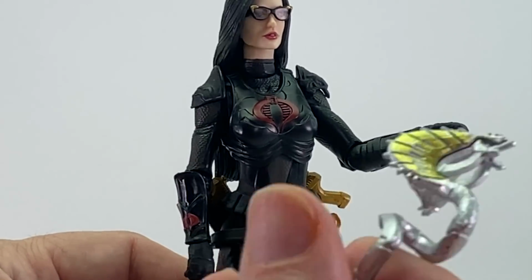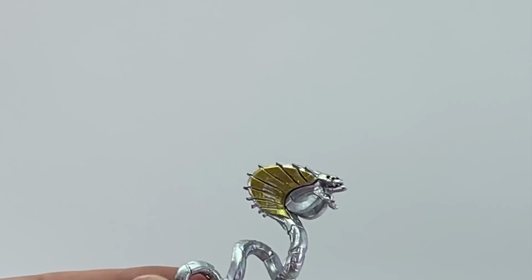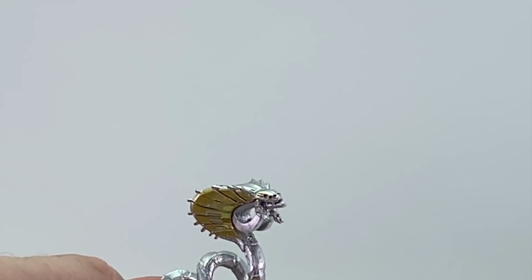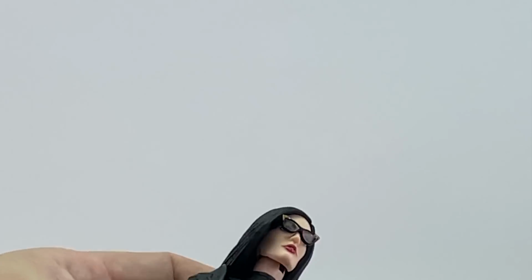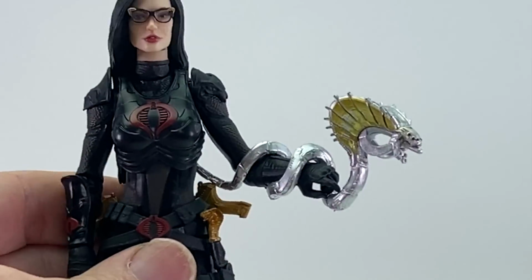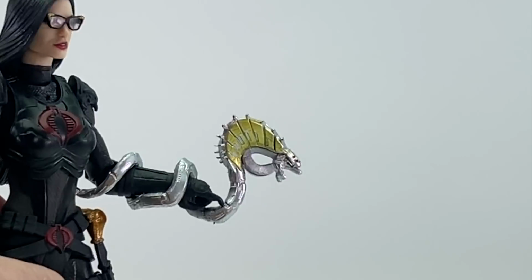And then finally you get this. I guess this is supposed to be a mechanical Cobra or something. It's done with a metallic silver. It looks robotic to me. You've got the metallic gold up here on the Cobra head with the red eyes, and the mouth is open, everything. So it looks pretty menacing. And then she can kind of hold it. You can wrap it around her arm and stuff. So I guess you can pretend it shoots lasers out of its eyes or something, or maybe just like a pet Cobra. I don't know. But it's kind of a cool accessory, kind of unique, something we haven't seen before.